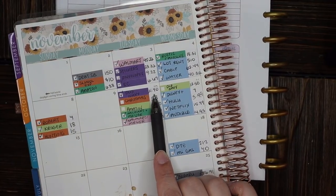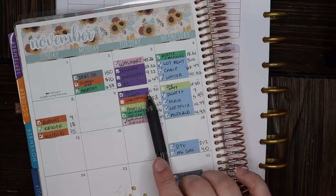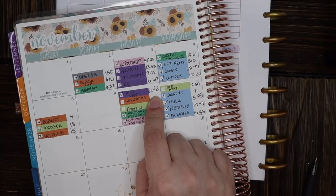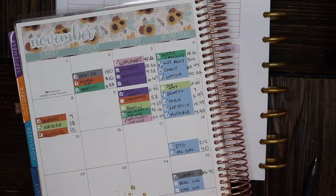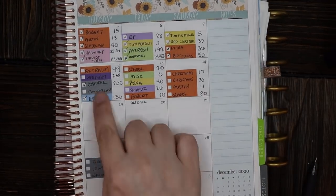So I spent $31.90 on a pair of jeans from Old Navy. I've been needing a pair of black denim. Old Navy is tried and true for me. I love Old Navy's jeans, so I ordered that. I also ordered some masks in addition, which you guys will see when I do our miscellaneous spending, but my personal spending was $31.90.